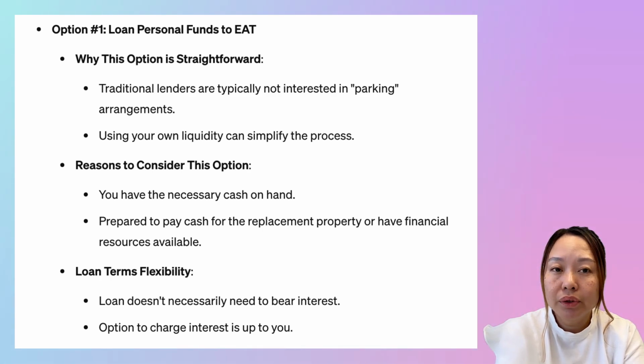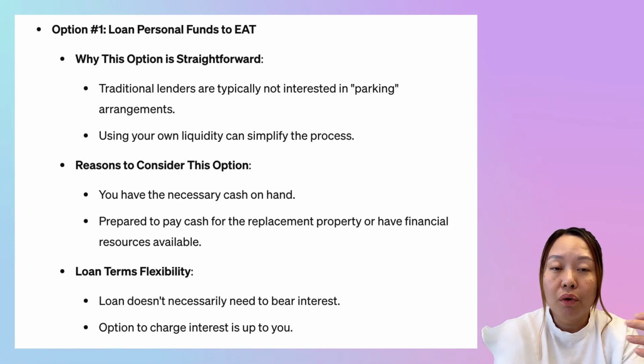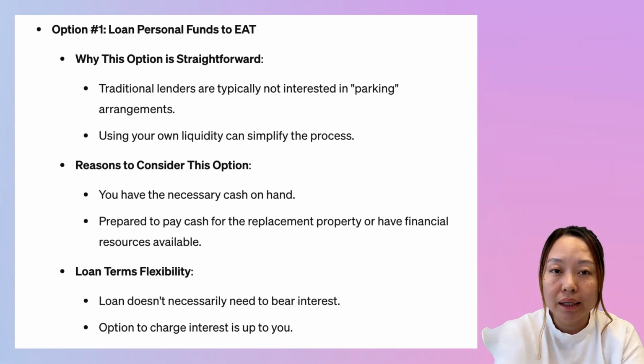When it comes to the long term, there's some flexibility to consider, because this is a very formal arrangement. You're basically loaning the money to the business, which is the EAT. If you choose this route, you loan the money directly to the EAT. The loan doesn't necessarily need to bear interest.